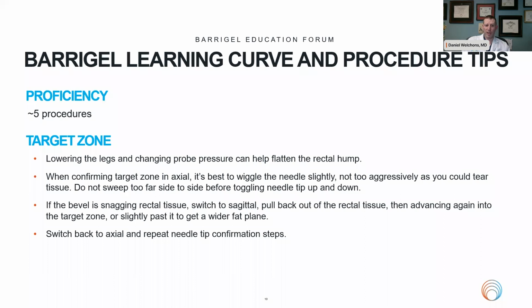Notice also that the bevel is snagging some rectal tissue. Whenever you feel like that could be the case, I usually switch back to the sagittal view, and I pull the needle back out, and then I try and find a new plane going inwards. Sometimes it's the angle that you're going in from the perineum, or you can also check where the probe is to make sure that it's flat and there's not an angle on the probe, which could be altering your angle going inwards. Then I always switch back to axial and repeat that needle confirmation step.